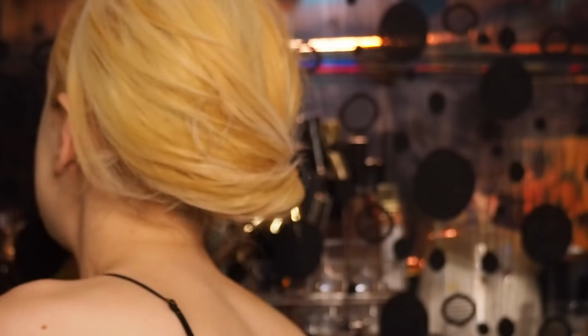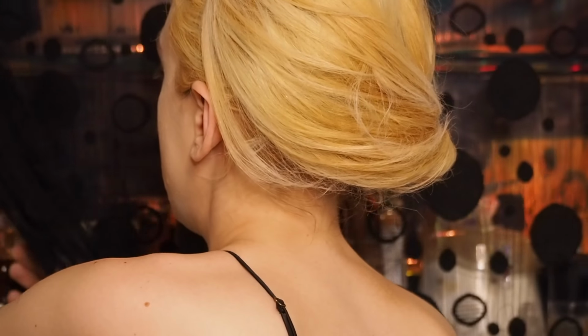Way too much foundation, but I do need more coverage in some places, so I'll take it. I don't want to put concealer on today. It's already pretty cakey on there, so I'm not gonna trounce it. I'll be doing some powder contour on top of this. I like just a little pop more than this.